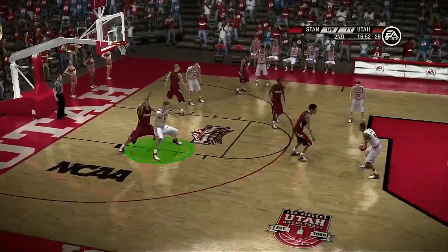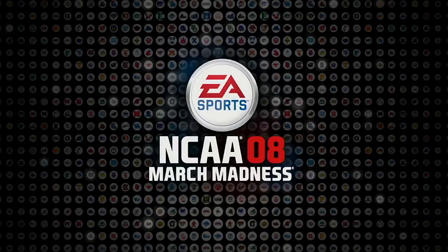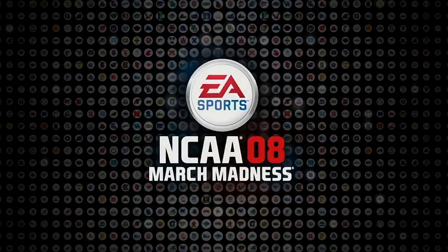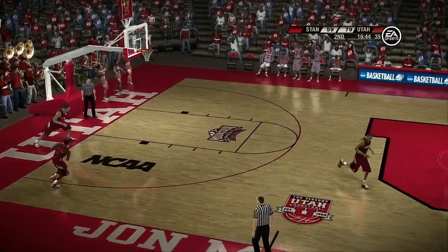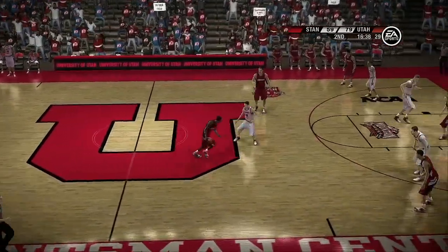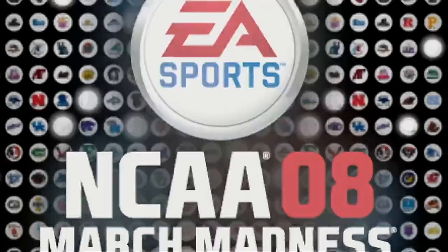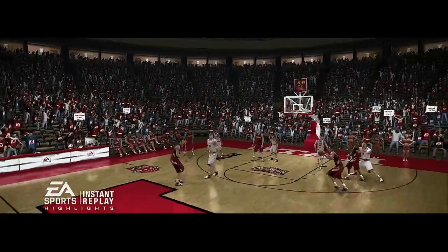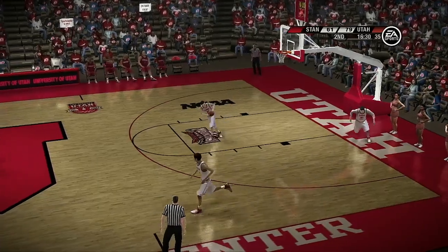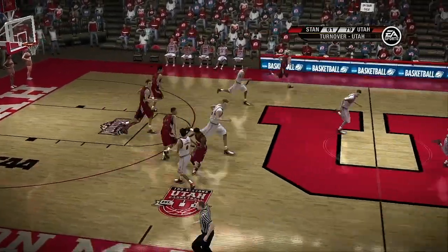They go inside and now back outside. Inside-outside action always works. Oh, clinical drop step. I tell you, clinic 101 on how to utilize the drop step from the low post. Isolated on the outside. They're working around the arc, looking for the open jumper. He shoots from right of the circle. Goes in. Picks off the lazy pass.